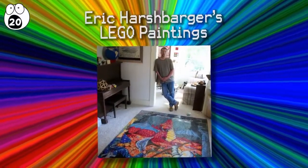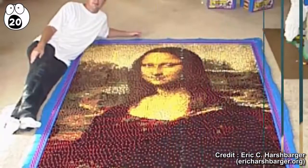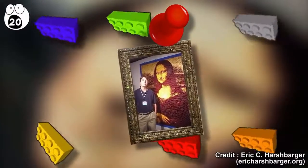Number 20. Eric Harshbarger's Lego paintings. Professional Lego mosaic builder Eric Harshbarger creates replicas of famous artworks in Lego. Harshbarger is 6 feet wide by 8 feet tall. Commissioned to be a wall hanging, this work of art amazingly used only 6 classic Lego colours.